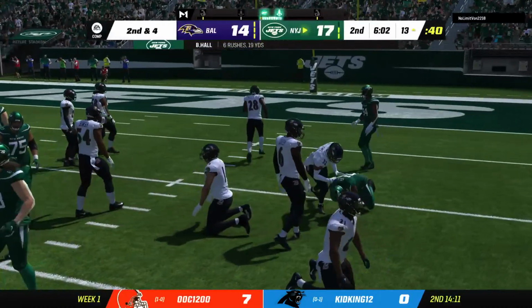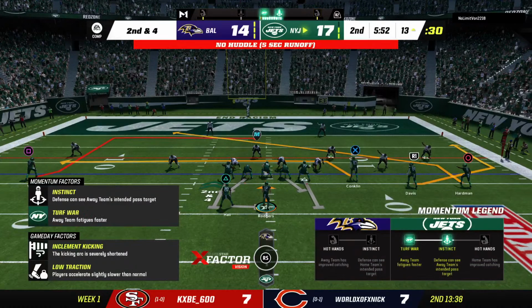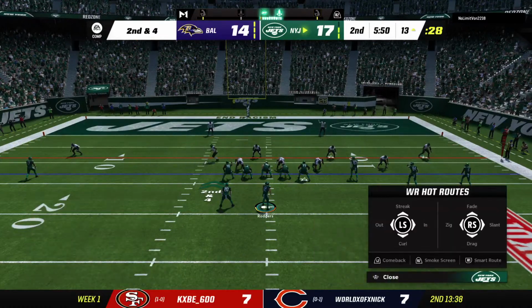And good downhill running. He's got 6 yards down to the 13. The last run got 6. Now 2nd and 4.